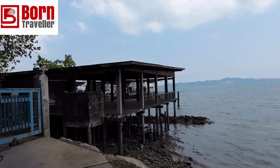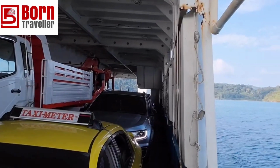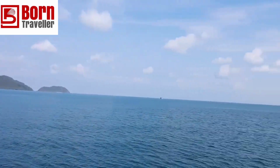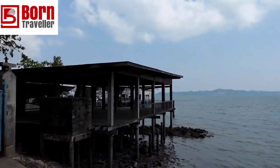When you arrive in Koh Chang, you arrive here. I can't film that well because this is the ticket checkpoint, so I can't get any further. But the boats are here. It costs 100 baht one way to the mainland, and then from there, you can pick a shared taxi to Trat, and from Trat you can pretty much go anywhere.